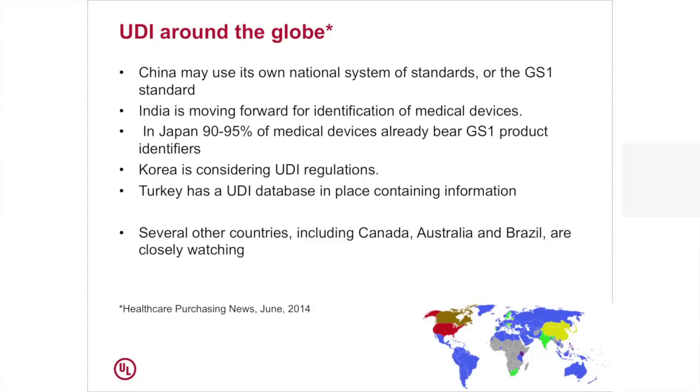India is moving towards identification of medical devices. Korea also is. Turkey already has a database in place. They've had it for a number of years. They use a different nomenclature system than the GMDN, but it's basically a UDI that they have in place. And then Canada, Australia, and Brazil have stated that they're going to watch and see what happens with the US system and perhaps the European system.